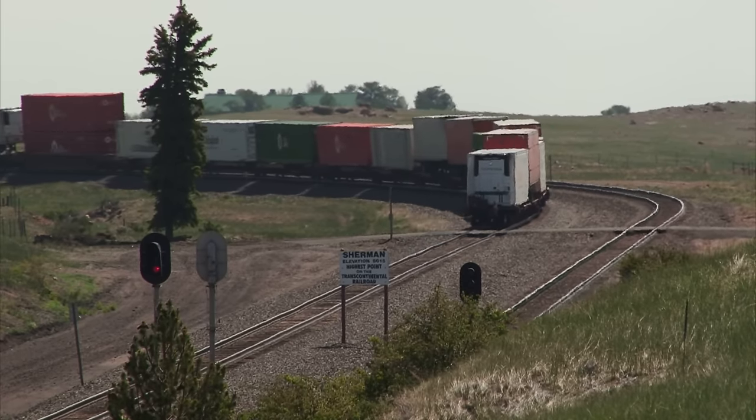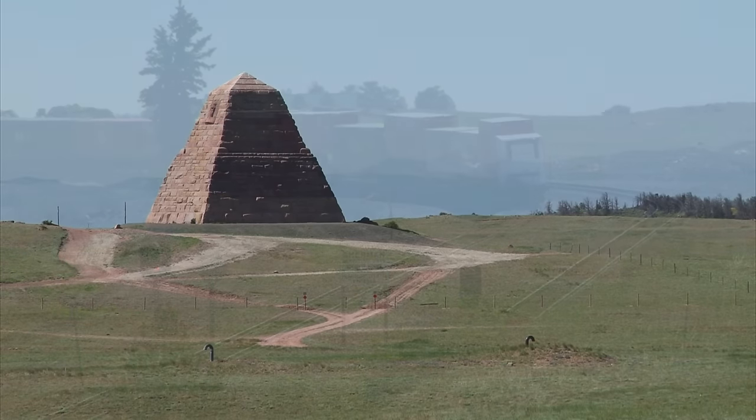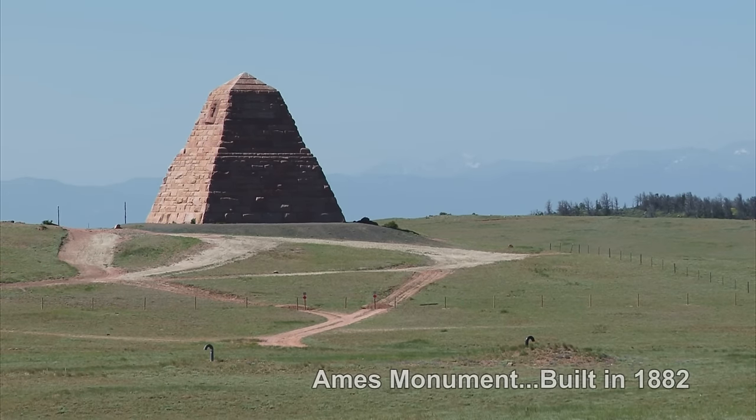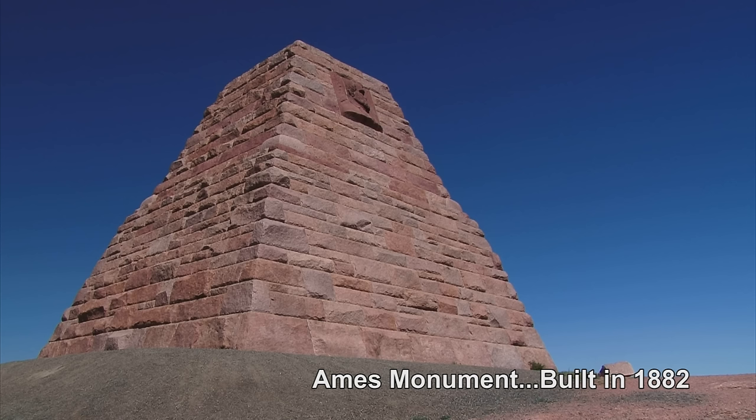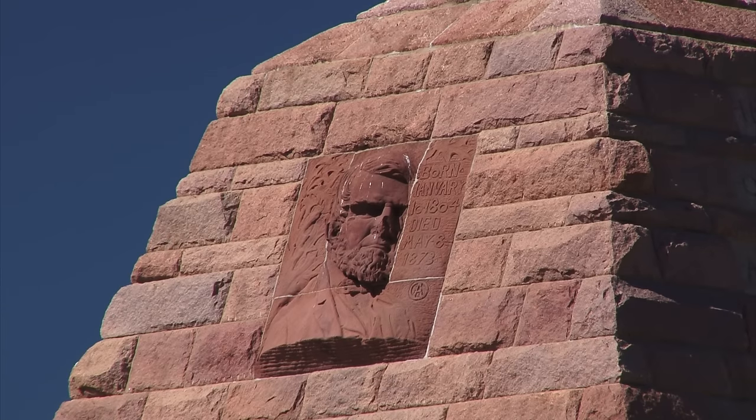As a train conquers the summit of Sherman Hill, we take a look at a nearby marker, a pyramid constructed on the grassy hillside. The Ames Monument was completed in 1882 by the Union Pacific in honor of brothers Oakes and Oliver Ames, who were key to the construction of the Transcontinental Railroad.